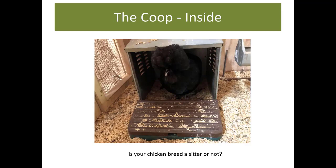On the other hand, when I had Buckeyes, the hens preferred the boxes a little bit off the ground, and some of them were very happy to sit and hatch chicks. So do research on the kind of bird you will be getting so you know how to make them happiest at laying time.